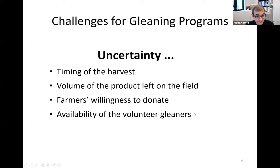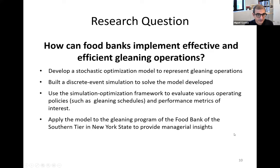And also there is uncertainty on the availability of volunteer gleaners. So if you add all these uncertainties, it's a perfect problem to apply for an operational problem. How do you optimize? How do you make these operations more effective? So our research question is, how can food banks implement effective and efficient gleaning operations?